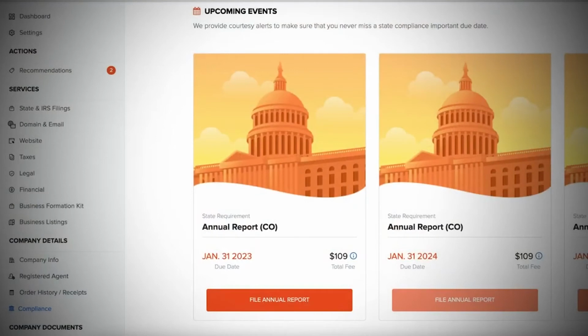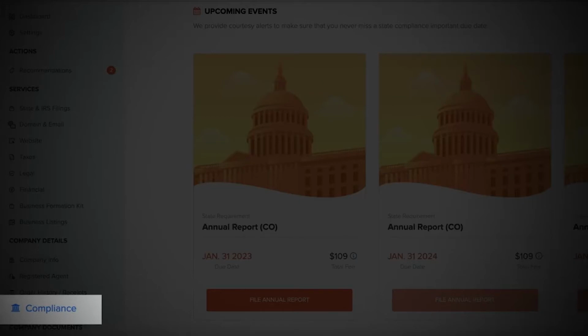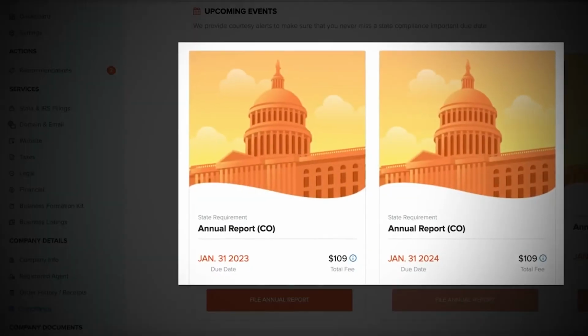So InkFile takes these things into consideration, where the state site just sets up your LLC. The nice thing with InkFile is that your dashboard helps not only set up your LLC, but to maintain it and keep it compliant with annual reports that need to be filed as well.